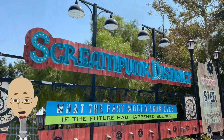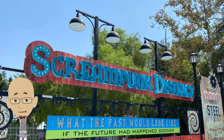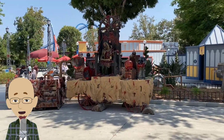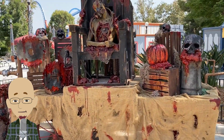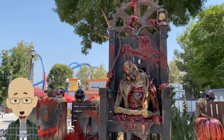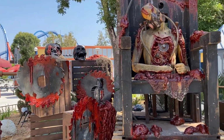Scream Punk is back as well. You can see they've already got the sign up here. And then some of the props for the Scream Punk scare zone. There was nothing yet for the new scare zone in the underground that I saw when I walked through there, so that's why you're not seeing any pictures or video of that.